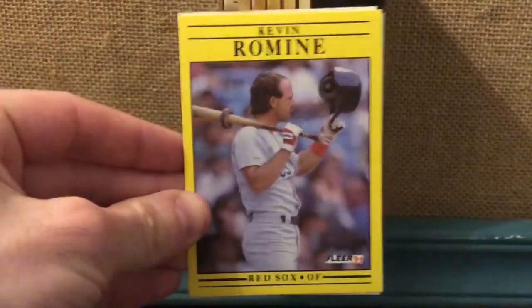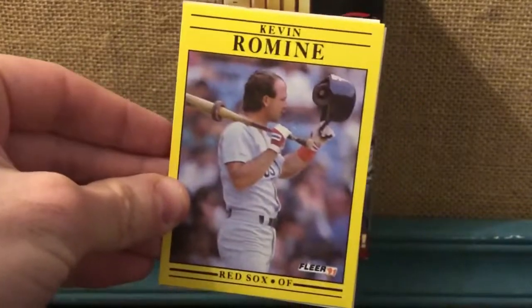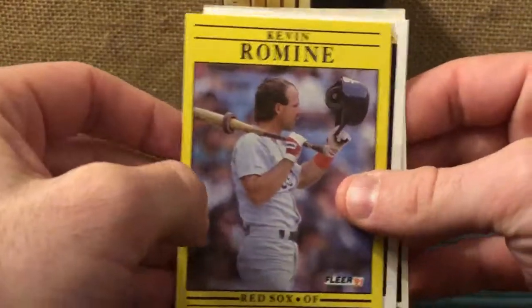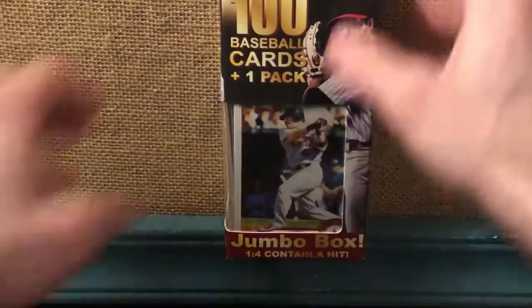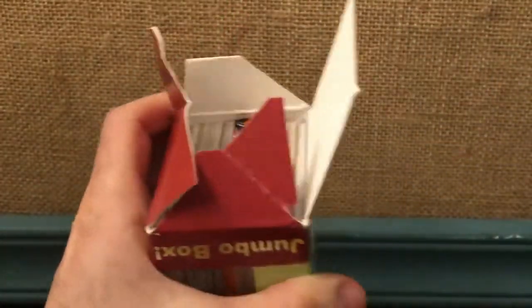So Fleer 91, I'm going to do another video about. I do not have the same view about Fleer 91 as seemingly the entire rest of the world does, but it is a very common card, and there is no financial value attached to it. And then the Fisk, you can just see my other video. But I do like to open them because it's always an adventure, and it's hard to get this kind of fun.